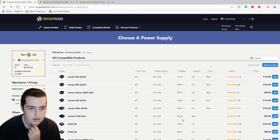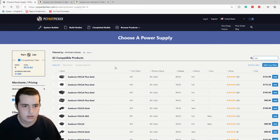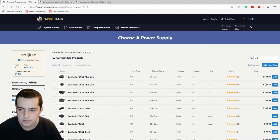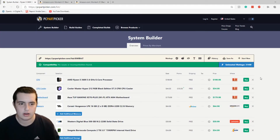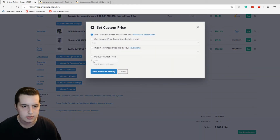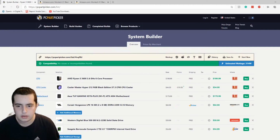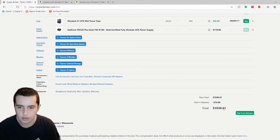So we're going to take that price and we're going to change it. It's not doing Seasonic for some reason. Seasonic Focus Plus Gold, 750 watt. We'll add that, and we're probably gonna have to downgrade our motherboard too. So let me adjust the price here. Save part price setting. Yeah, we're $30 over our budget.